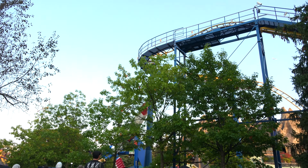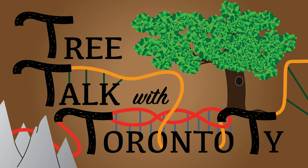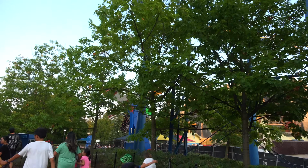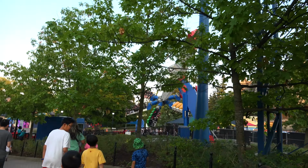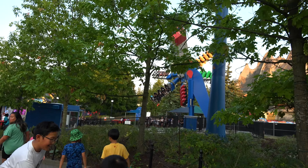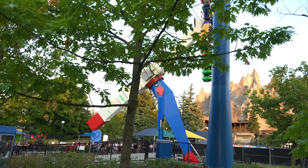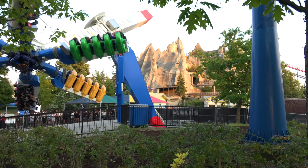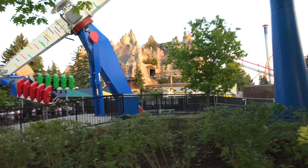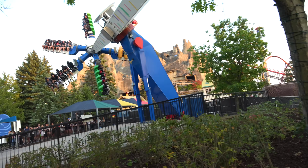Heading out of Planet Snoopy, and it is time for another very sad edition of Tree Talk with Toronto Ty. And for this edition of Tree Talk, last week, I talked about the trees between Shockwave and its queue, all of those being removed. But, you know, we still had all the ones between Shockwave and The Fly. Well, that's no longer the case. Yeah, no, all of those, all of the evergreens have been removed, which is just tragic.